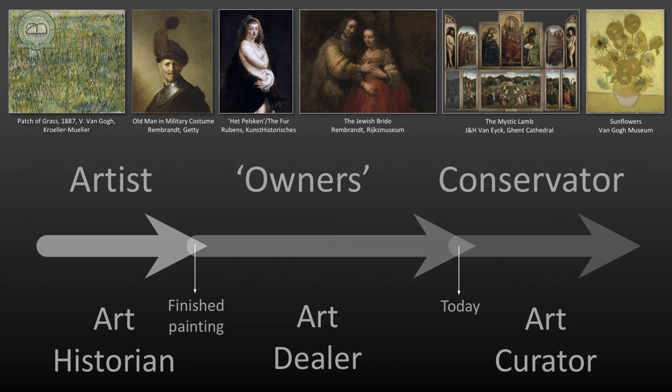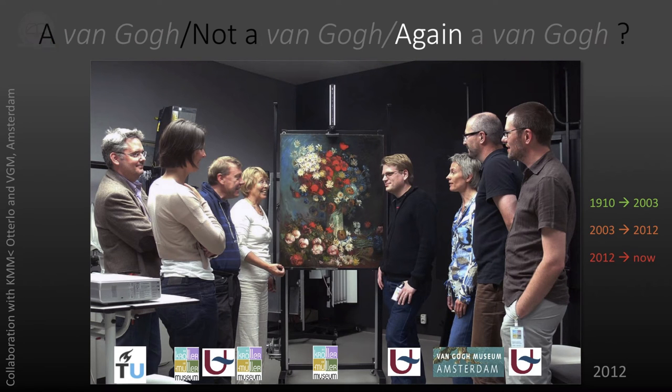And so these people have different questions. An example is shown here. You have this painting, which is a big flower piece. And as you see, everyone around there is happy. Again, this picture was taken when we had jointly decided that this was a Van Gogh after 20 years of doubt and discussion. Well, it's a bit complicated story.